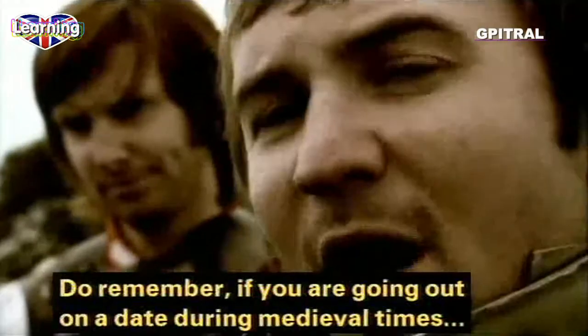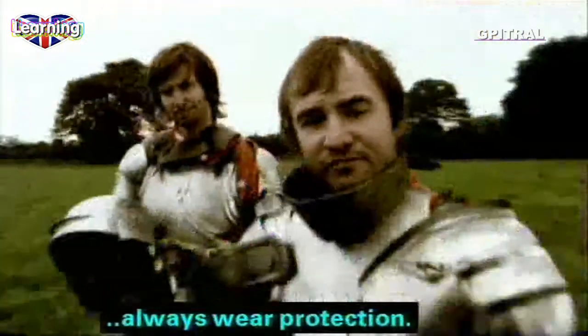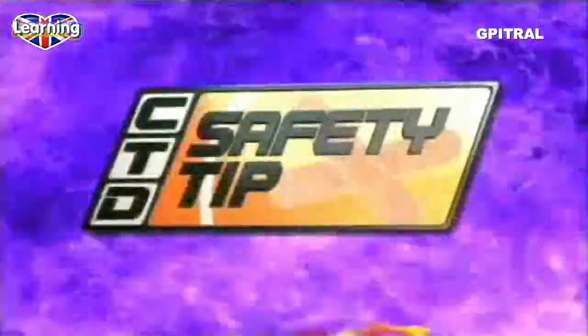Do remember, if you are going out on a date during medieval times, always wear protection. Wearing full armour, Steve and Dan fight with medieval weapons. It's Sunday on the crash test calendar.